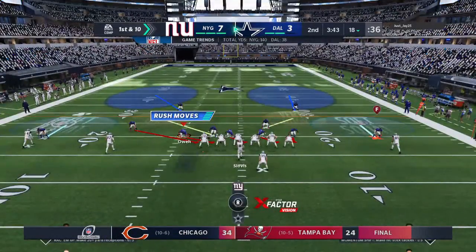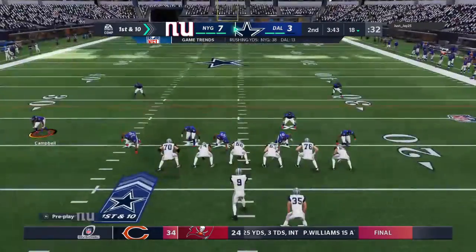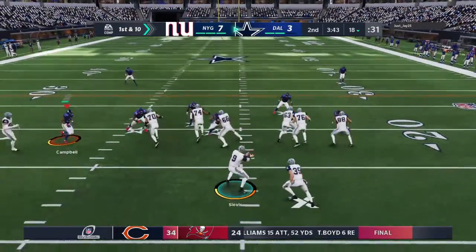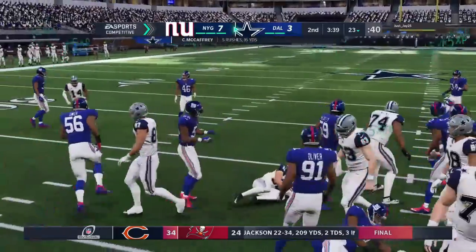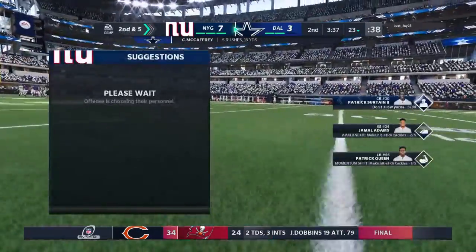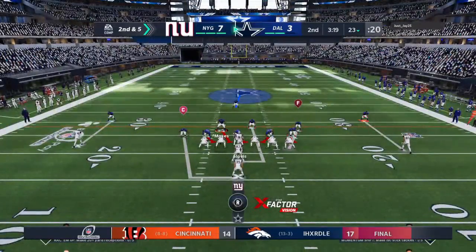About set for this next drive by the Cowboys offense. They've shown precious little here offensively thus far as they try again with a first down now. They start on the ground with McCaffrey. Linebacker Patrick Queen bringing him down. That's a really nice, tough run inside, and they gained 5 yards on it.